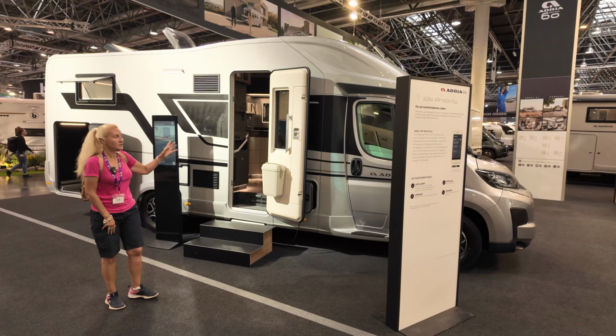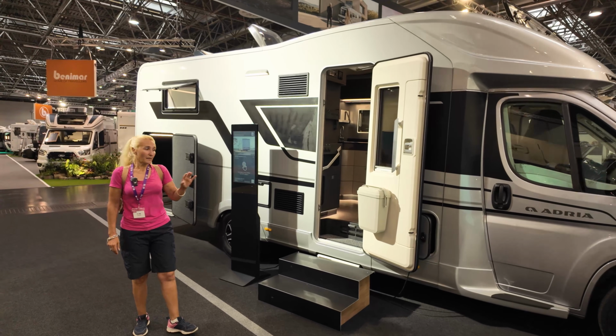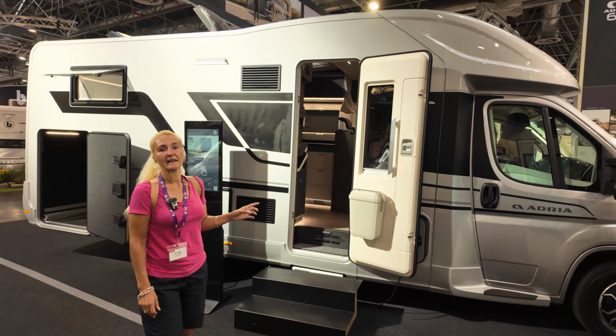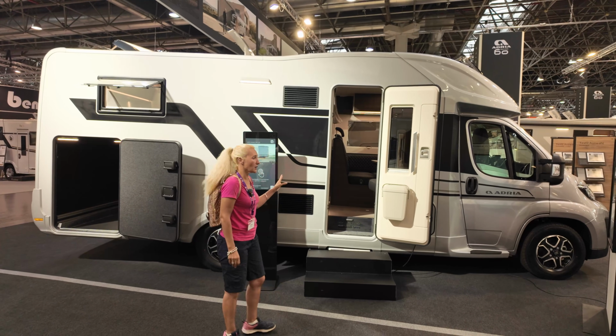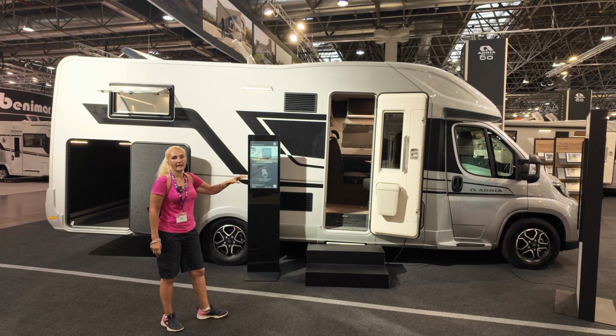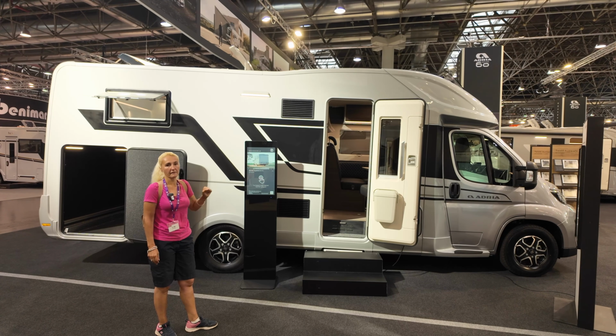This is a standard Matrix on Fiat. It's 7 metres and 48. I believe this has a gross vehicle weight of 3,650 kilos, so not 3.5 tonnes. You can upplate them as well. It's also available on Mercedes, the Mercedes Benz version. There's a Coral that I'll show you over there.